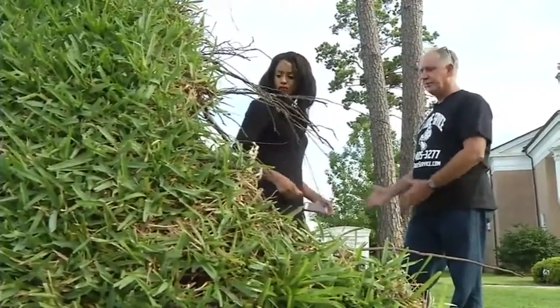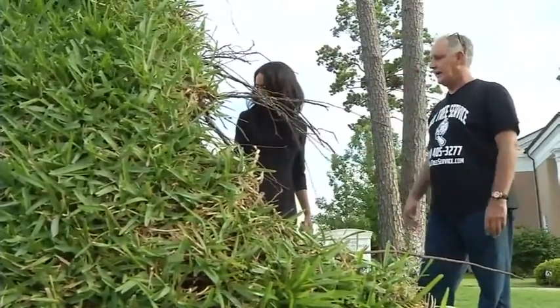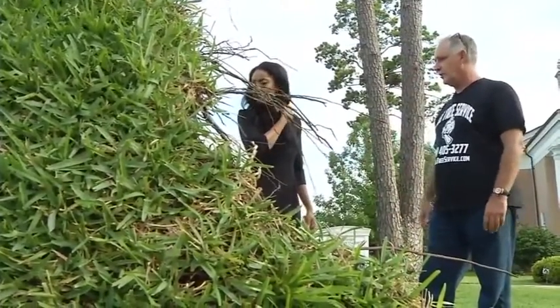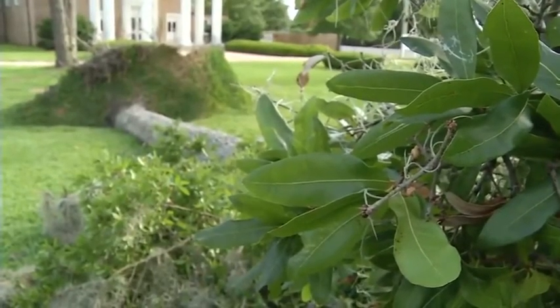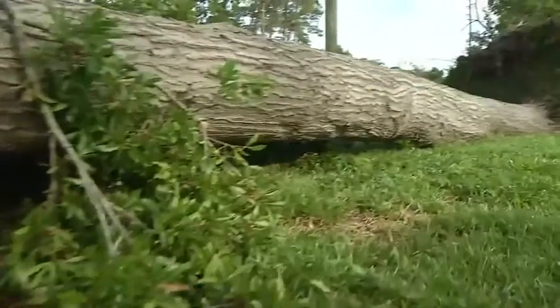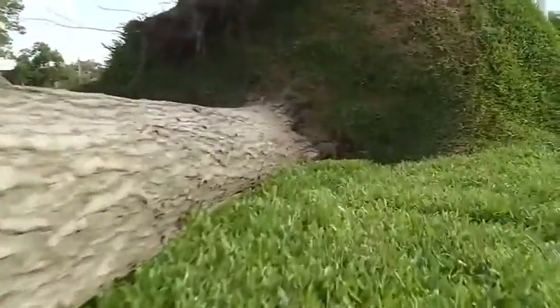If you see the ground pulling up or rising, which probably happened in this situation, that may be another sign that the roots are giving way. Hall also says check for leaf discoloration, which could mean the tree is sick or dying. And if the tree doesn't sway, that means the tree could snap. Ultimately, he says consult with a professional to make sure this doesn't happen to you.